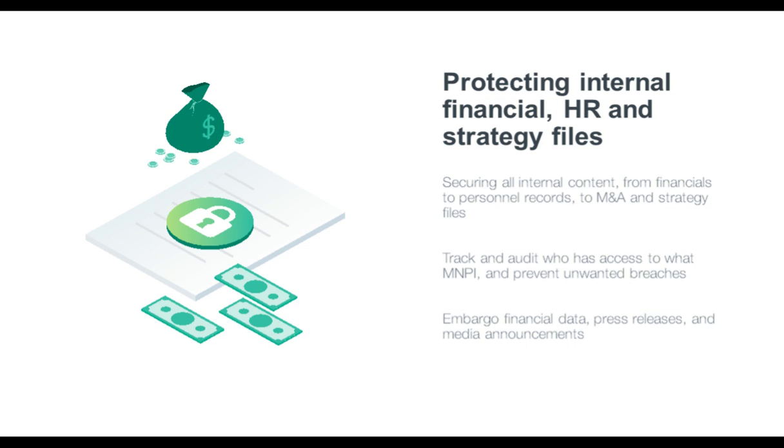So real quick, how do we see our customers utilizing this technology? What are some of the use cases? So obviously, protecting financial and HR data is extremely important. We have large financial institutions protecting the most sensitive spreadsheets that they have that really dictate their 5-year strategies over time that are being worked on by the top tier executives.